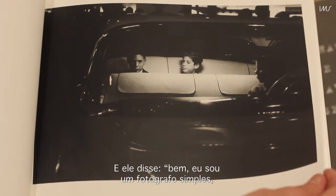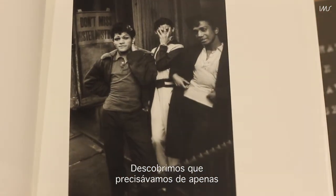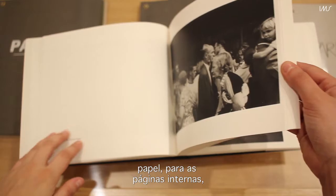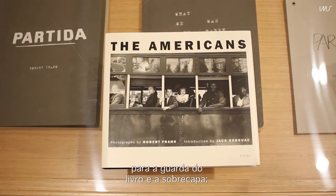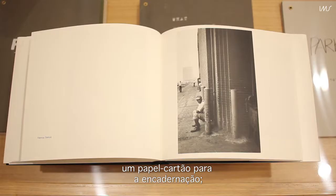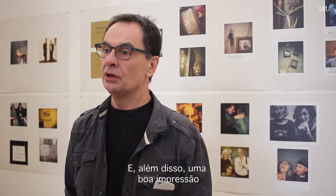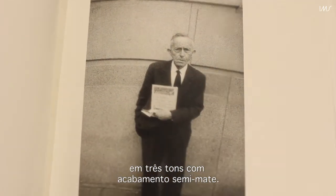And he said, okay, I'm a simple photographer, so I want to make a simple book. We found out that we need just three materials for the book. One paper for the pages inside, for the front end paper and for the dust jacket, one cardboard for binding and a black cloth. And in addition to this, a good tritone printing with a semi-matte spot varnish on top.